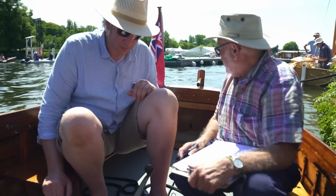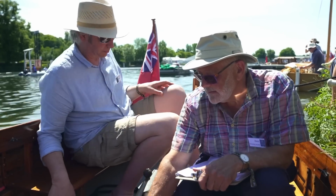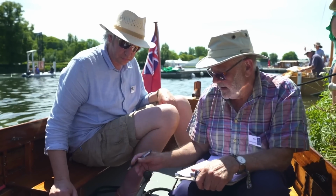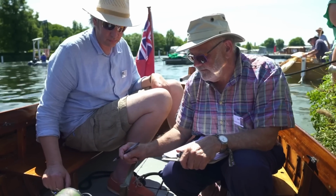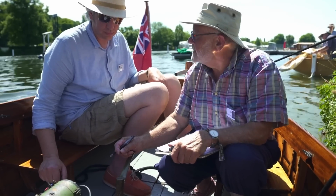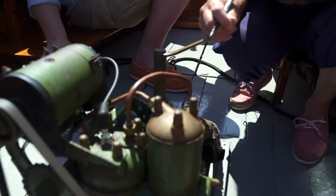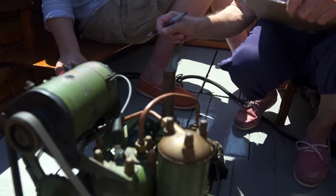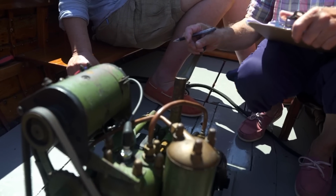Right, we're going here. I think we're okay. Yeah, go for it. See that? The throttle interlock's working. Yeah. Tick. That cone was sticking there.